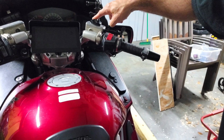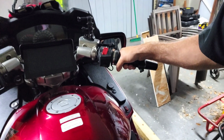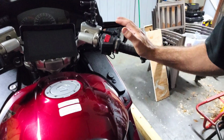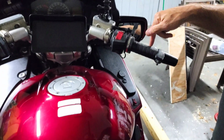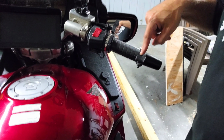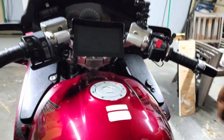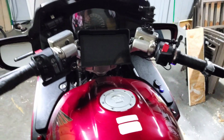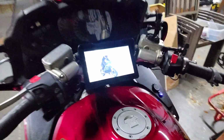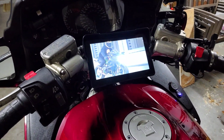My GoPro mount, obviously. I do have a throttle assist on here because sometimes it gets a little frustrating just trying to hold this for long periods of time when you can just rest your wrist on this. That is also a huge improvement for this bike, is a cruise control throttle lock and a throttle assist. This is my navigation system, which I will go ahead and turn on right there for you guys. I installed all this myself. This is all me. So there you go. It's a pretty sweet setup.